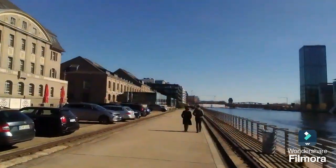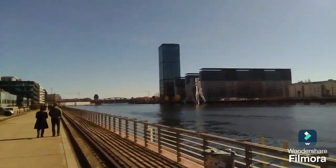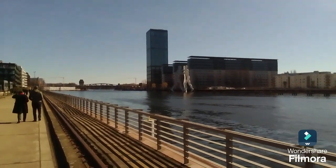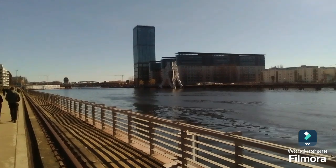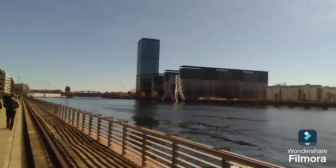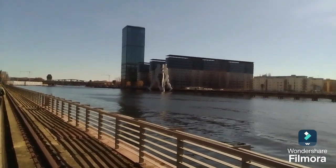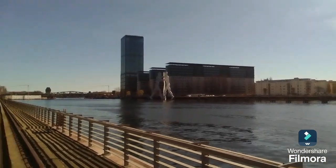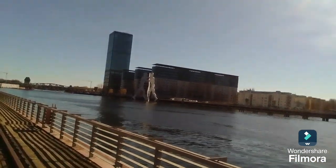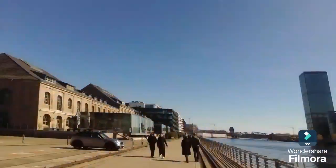And I'm very, very close now to Treptower Park, and you have here on the right hand side a sculpture that lies almost in the middle of the river, that thing over there. I think you can see it. So there are three people who are doing a high five or something similar, and it symbolizes unity between the east and the west. So to the right hand side the western side, and on the left hand side the eastern side.